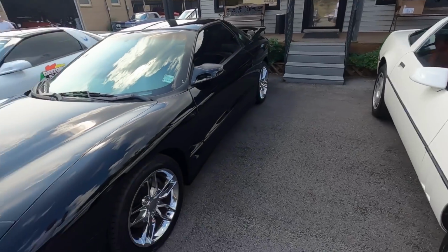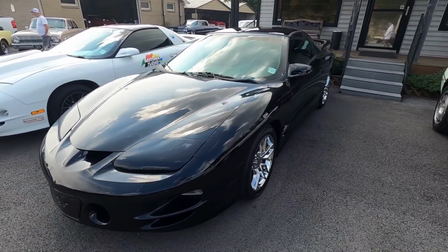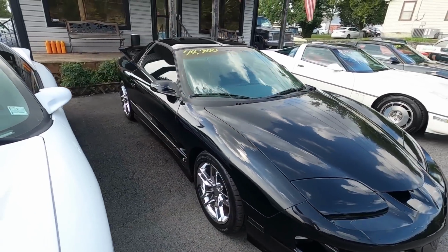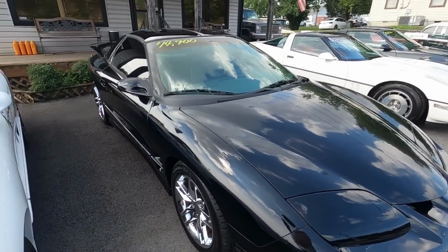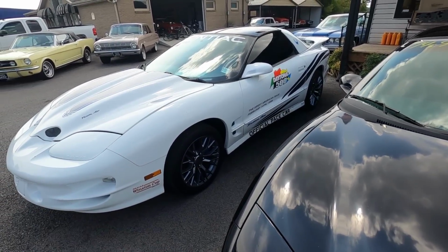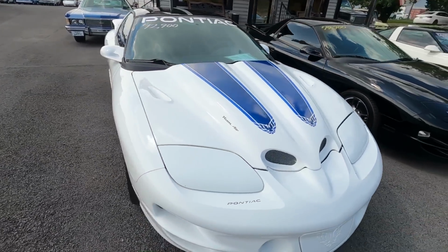Next to that, a Pontiac Trans Am. This was a 1999 model with the LS motor. And of course, we have it priced at $14.9. Next to it is one that's a 1998 with the pace car stickers all over it. It's also a Pontiac Trans Am for $12.9.